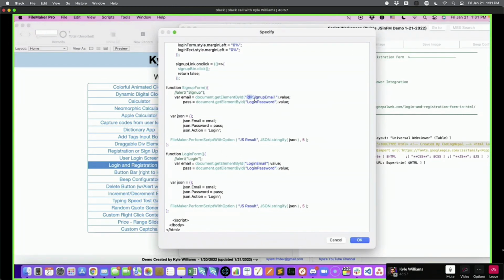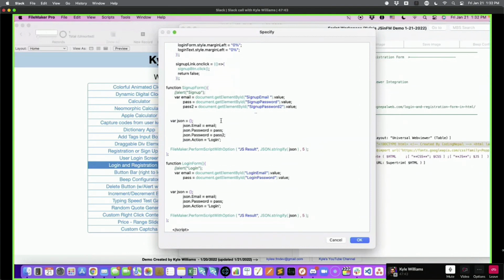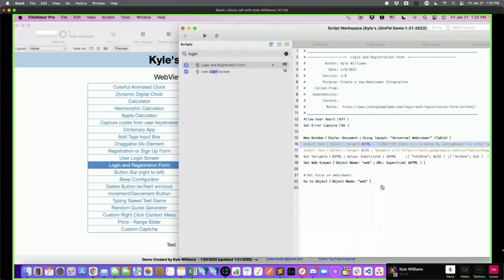Okay, so come down here to our sign up form. We have sign up email, so we'll get rid of ID, and then password 1, and then copy. Something else I want to point out is I only have to do var once, and it'll create variables with all of these. It declares and defines them at the same time as it's going through. You could put var on all of them; that doesn't hurt anything. So to pass to email, email pass, and all we're adding here is one more, pass 2. Okay, that should work.